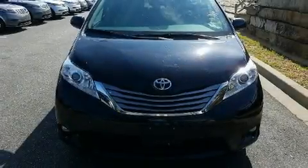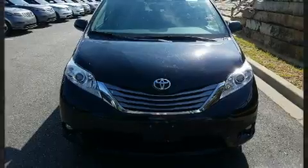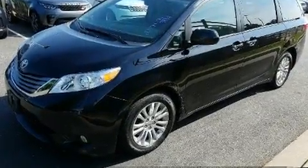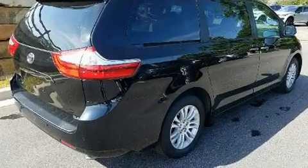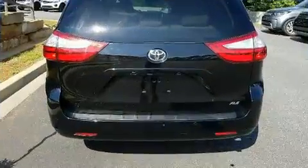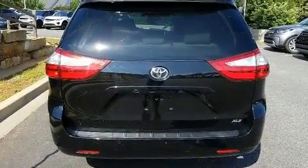You can expect a lot from the 2015 Toyota Sienna. This 8-passenger van still has less than 45,000 miles. Under the hood, you'll find a 6-cylinder engine with more than 250 horsepower. And for added security, dynamic stability control supplements the drivetrain.